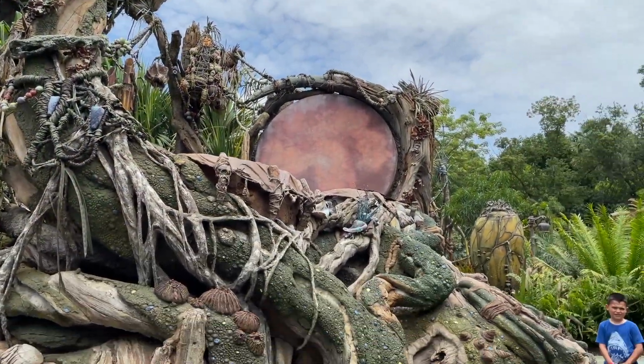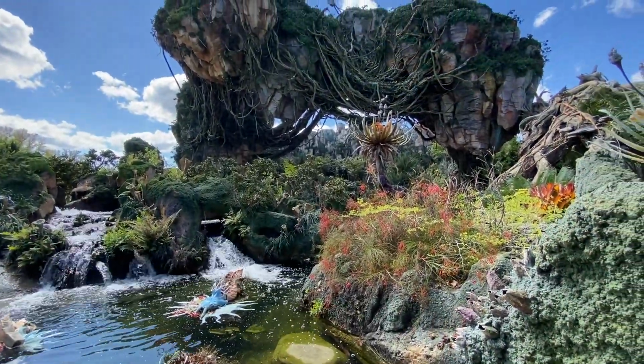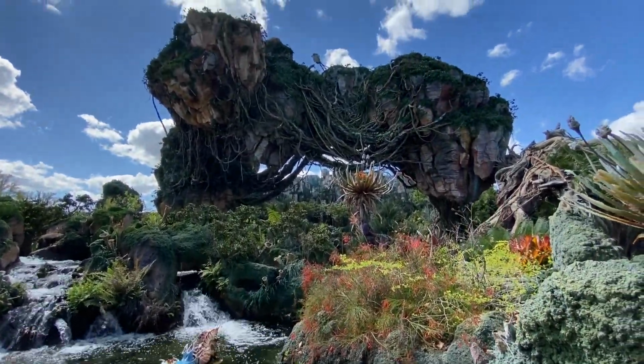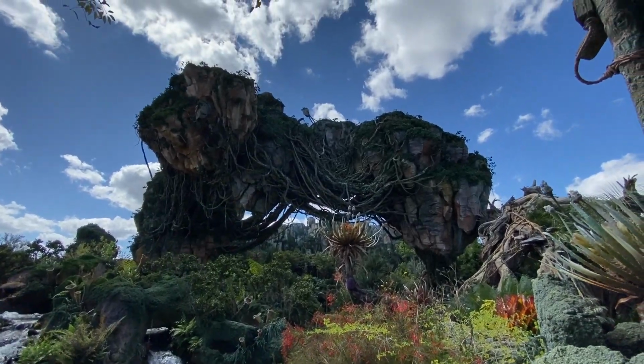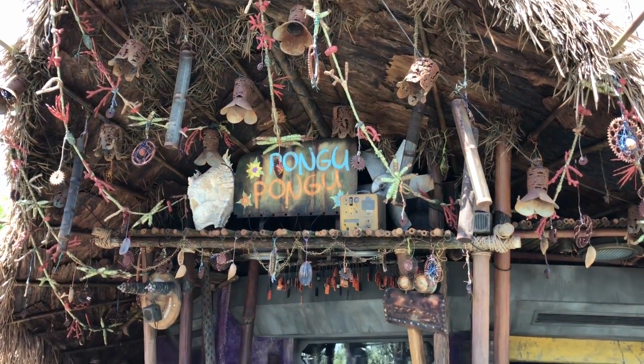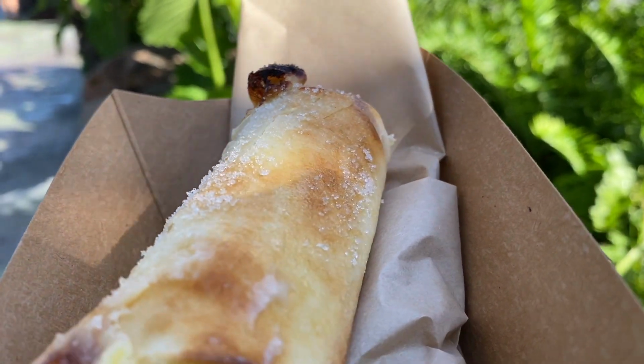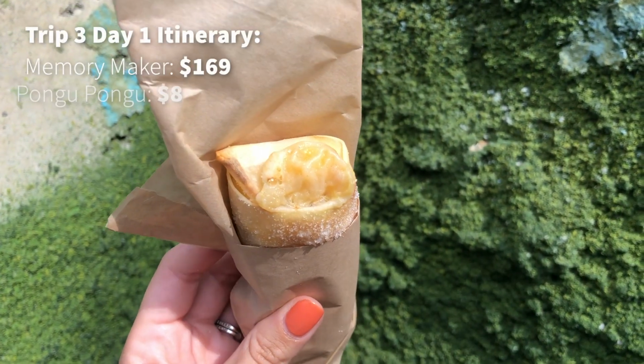When Animal Kingdom first opens, head on into Pandora. Get an early morning photo in front of the floating mountains because you want pictures before any potential rainstorms ruin your cute look and make your hair a humidity nightmare. Then grab a speedy breakfast at Pongu Pongu. The Pongu Lumpia is a pineapple cream cheese spring roll, so if you want to start your day with something sweet and not too heavy, this might be the option for you. Price estimate on this, $8.